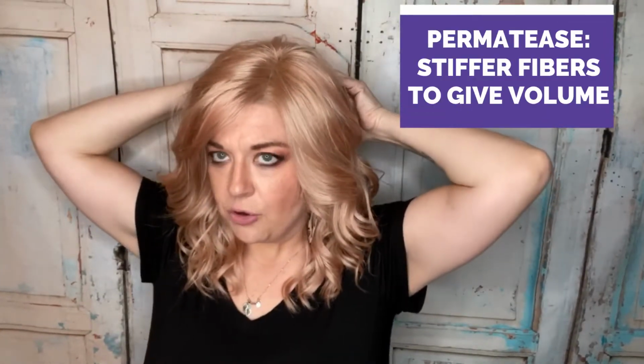Now, I love Avalon because you can really fluff her up. She does have a little bit of permatease, especially back in here and in the crown, but that's needed when you have some waves and some curl. But Avalon could definitely get some volume in her. I really do like it. Avalon's one of my favorite styles out there. I've always been a fan of Avalon.